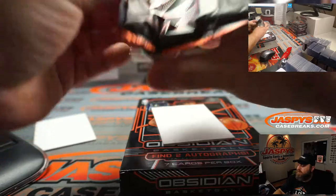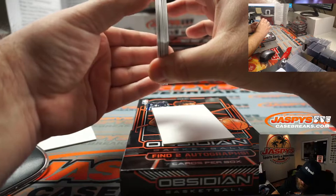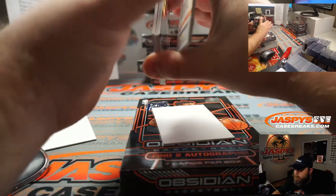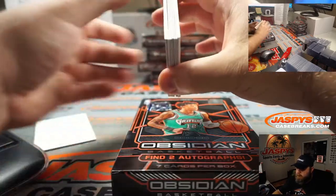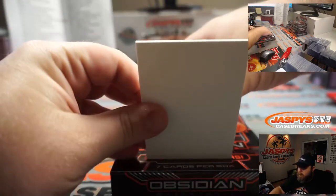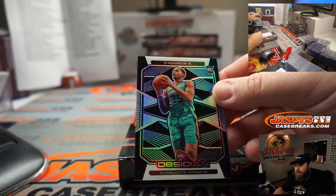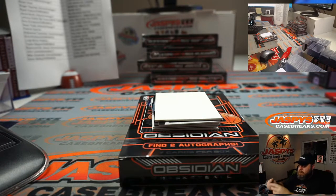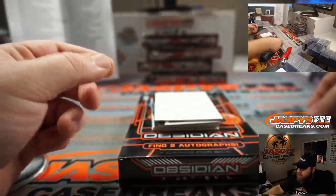So it says we're looking for 2 autographs per box. Let's see how these are set up. First up, PJ Washington, Charlotte Hornets, Catherine Tusher. That's a base card, but even the base cards, like I said, are very nice looking cards.